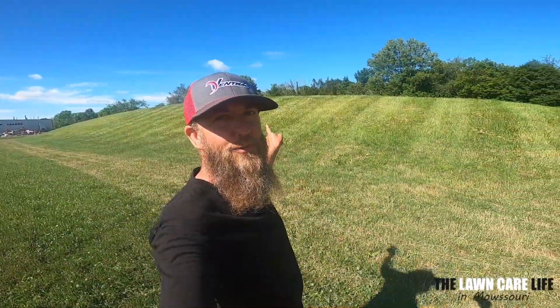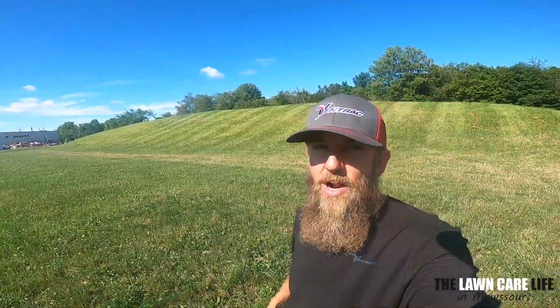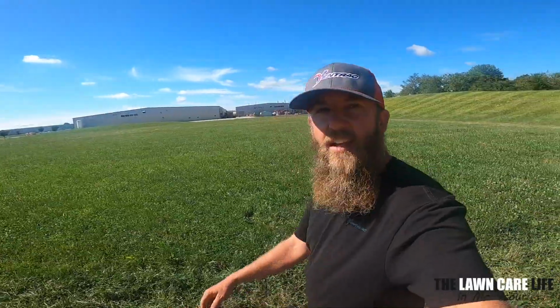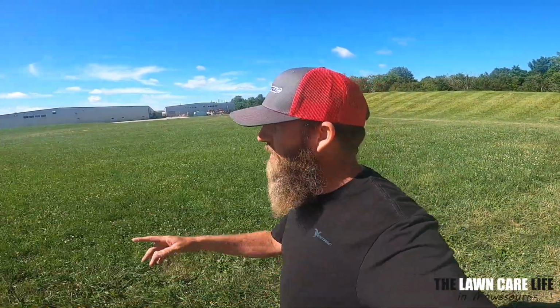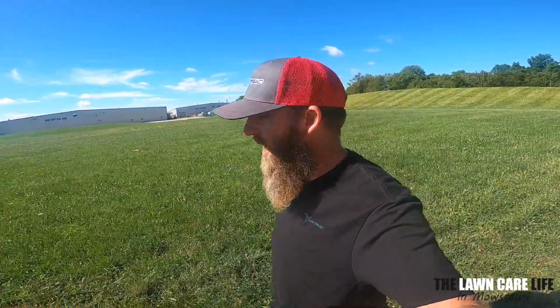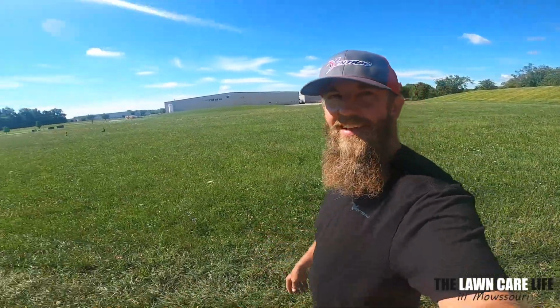So check out this huge slope behind me. They've been testing that Ventrac out on that bad boy, keeping it nice and striped, man. It looks really, really good. All this area right here, it looks like they need to come out here and tackle it. The geese sure do enjoy it though. Got a little pond over here and some taller grass. The geese are just hanging out, man. They're like, hey, we're waiting for the Ventrac to come out and play. Look at this.